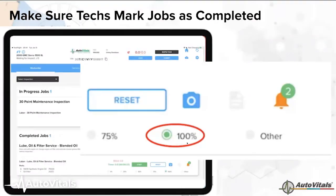If they wait till the very last second to mark them all complete, we could be scrambling to assign them work. And it may not be as quick as them pulling a car out and then pulling back in. They may be waiting because we're trying to find work for them if they're not keeping it updated properly. Yes, absolutely key.